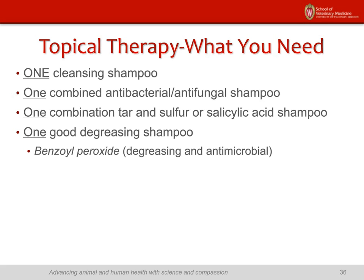So that's really good. The problem with it, though, is you need to be careful, because with repeated application of benzoyl peroxide, the skin can get really, really red and dry. Also, you need to use it with care in little white dogs, because they seem to be really sensitized to benzoyl peroxide, but it's one to have in your armamentarium.